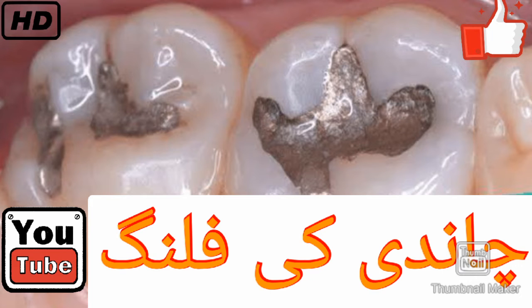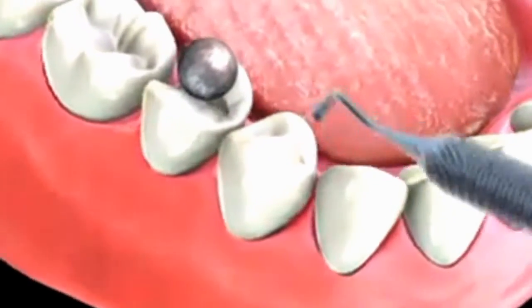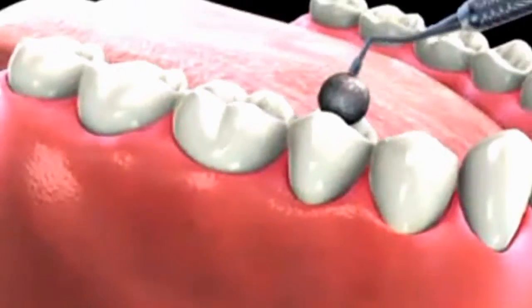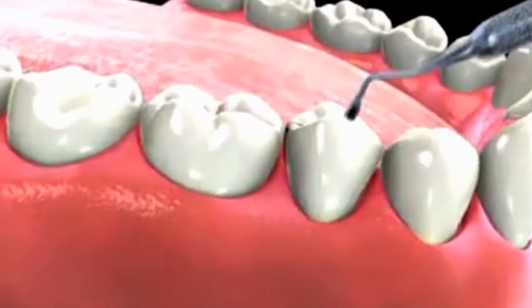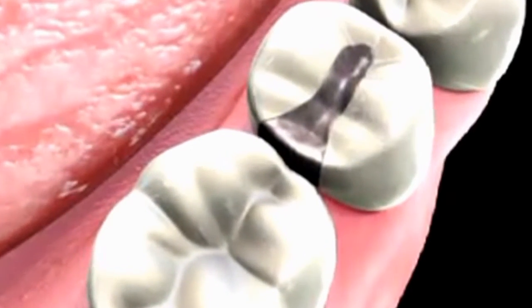Amalgam is a silver metallic filling that is used mainly to fill cavities in the back teeth. It is one of the most commonly used filling materials since it is very strong and lasts a long time. Amalgam is made out of a combination of a few metals such as silver, mercury, and tin.